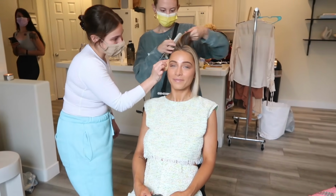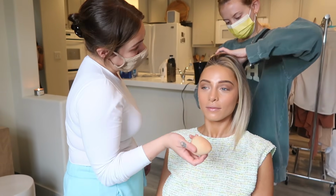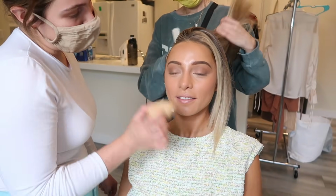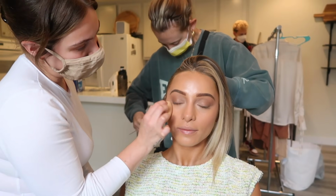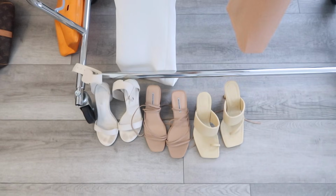Slicked back pony. What's the plan for makeup here? The plan for makeup is Rosie heading to Whitby. Goals. It's like really super soft, glowy, pretty look. So pretty. We have about 15 looks and we have 3 pairs of shoes.